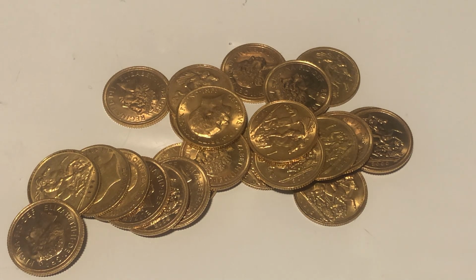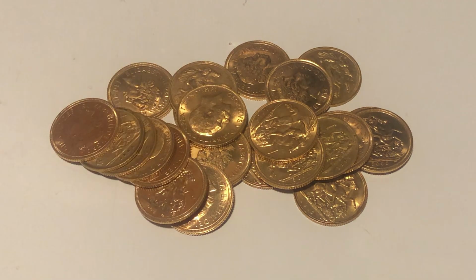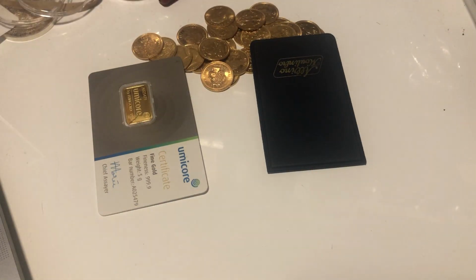People try and lowball me on this stuff, and honestly, there's no point lowballing a dealer on half sovereigns or even small gold, because the reality is there's plenty of other buyers. It's an easy move. So yeah, 24 of these. I did have some gold bars in, so let's zoom out.